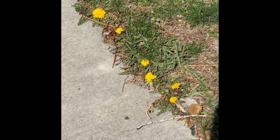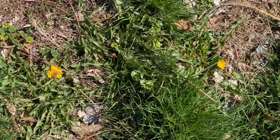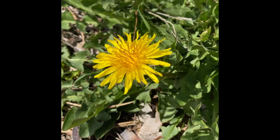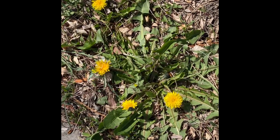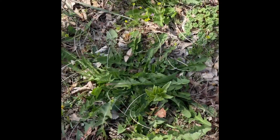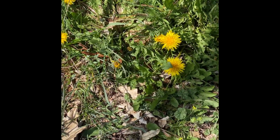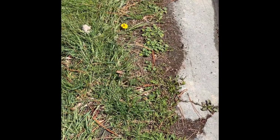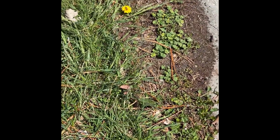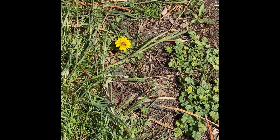No bees. No bees there. Nope. There's a bee on that one. It's a bigger sweat bee, Halictus.